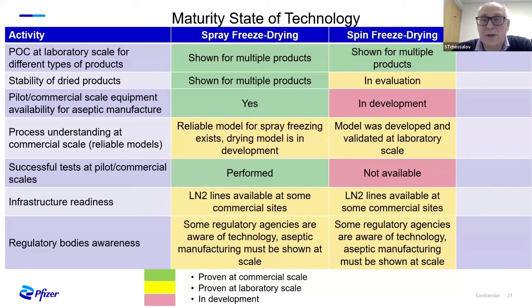A regulatory agency, FDA, is at least aware of this technology. They hear about it many times, so that will also help to promote it.